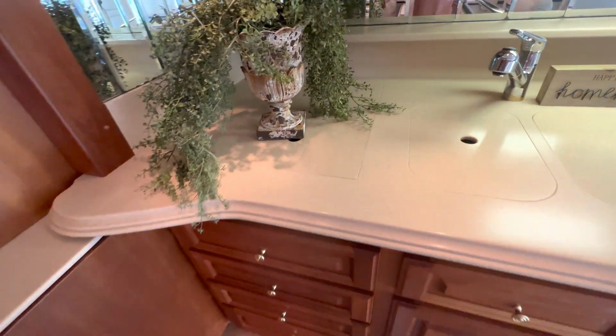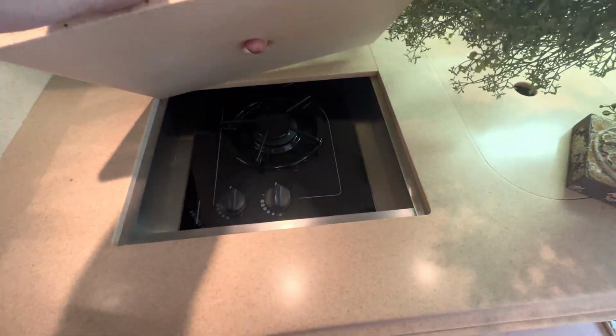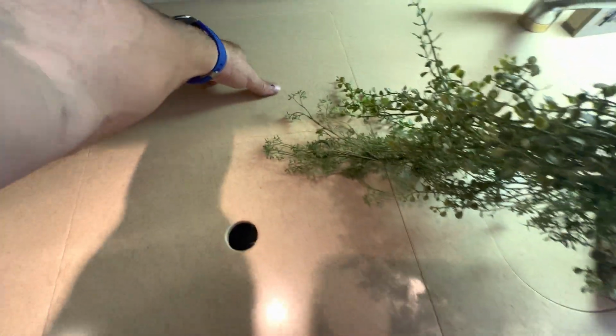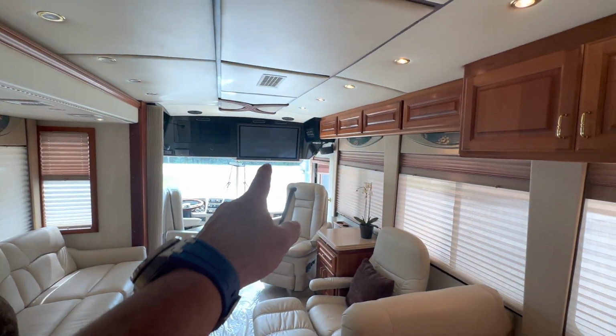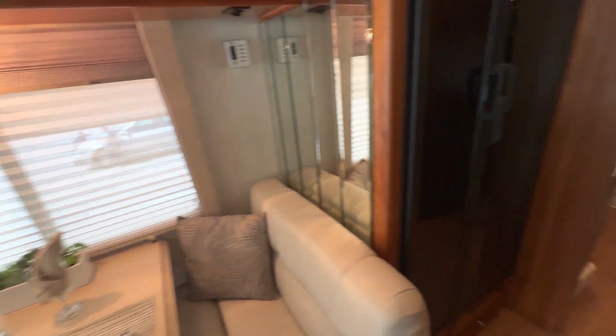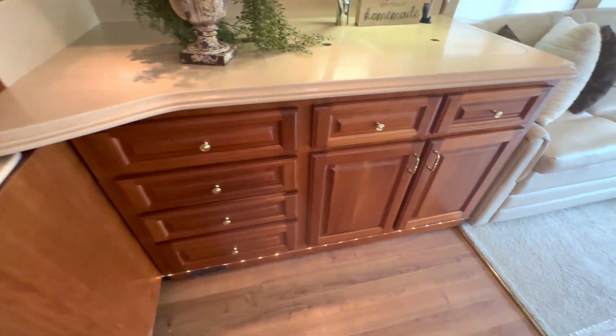It does have a cooktop up here, 2 burner, convection microwave oven, side-by-side refrigerator, and up there is the television. And we got a nice storage here, and then all kinds of nice storage down there.